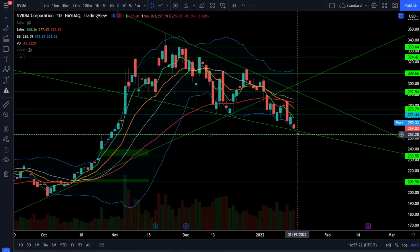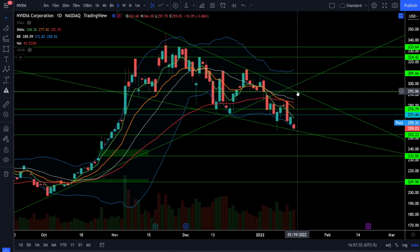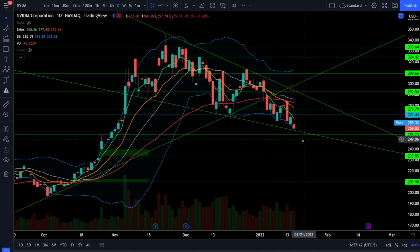Now to the upside, you're looking for resistance at 271 and a bullish breakout back above 282. And then the next bullish breakout above 282 will be a close back above about 293. Don't get bullish on NVIDIA because you can see it has a lot of bearish momentum and the price action is slicing through critical support, which does mean we could continue to trend lower.